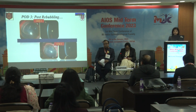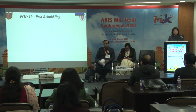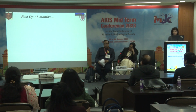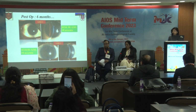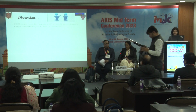3 days post rebubbling, the cornea showed significant clearing with an intact air bubble in the anterior chamber in both the cases. Central corneal thickness showed a significant decrease. 10 days post rebubbling showed further decrease in the corneal edema with an intact air bubble. Central corneal thickness in the first case reduced from 740 to 730 micron, and in the second case from 900 to 870 micron. 6 months postoperatively, we could achieve BCVA of 6/60 in the right eye of both the cases, and PR was accurate. Central corneal thickness was further reduced to 619 and 720 micron respectively.